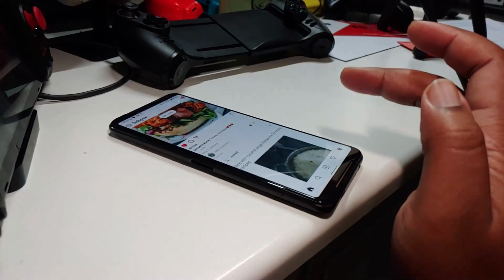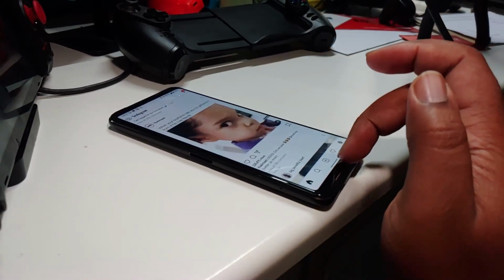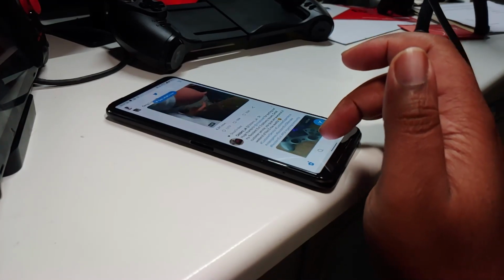But I kind of like the way that my past phones, like the Google Pixel 3a, worked. I would take the picture, upload it to Instagram, type a little something in the comment section, and then boom, I wouldn't have to do any editing because I'd already be happy with how the picture looks.